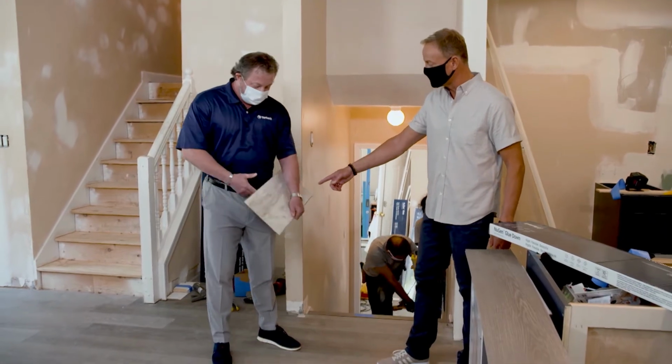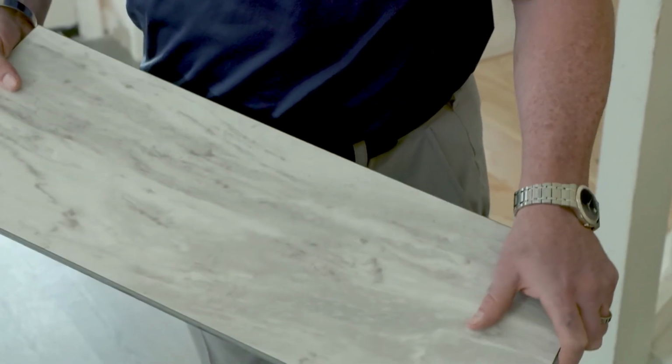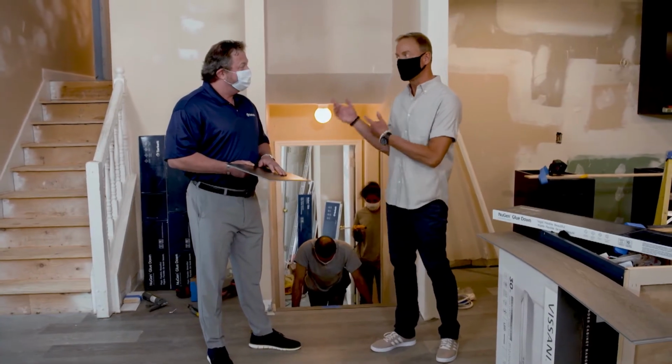What's this product right here? This is a different look, right? Brand new for 2020. This is one of our ProGen products. And I love that stone look. It's gonna look great in the bathrooms.